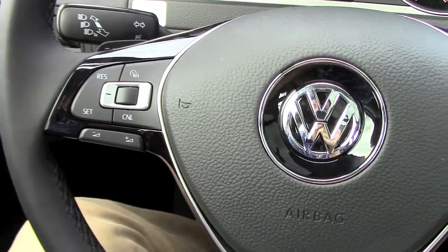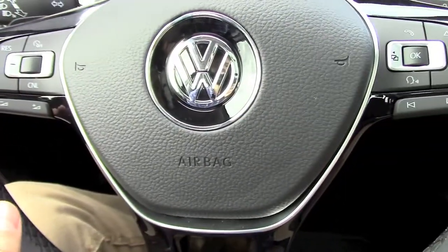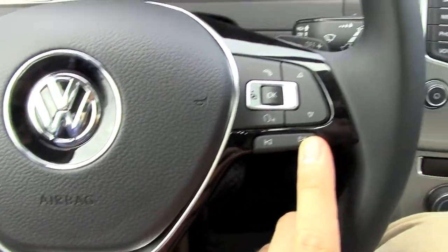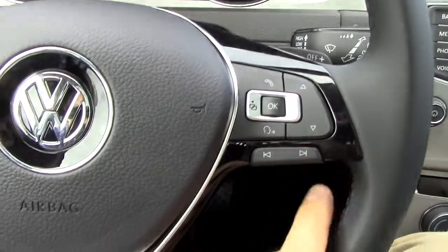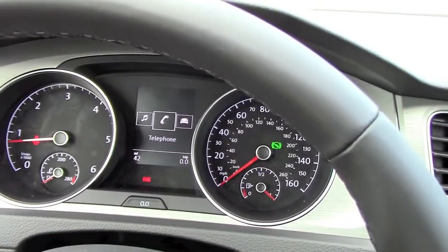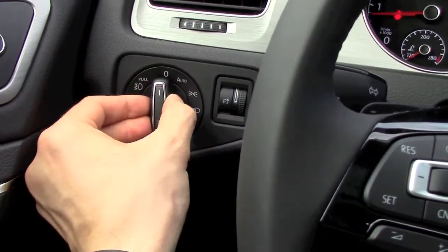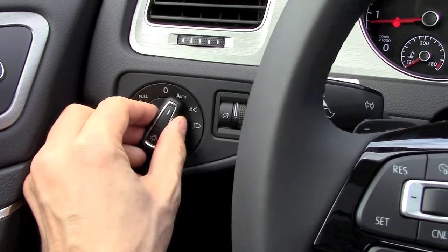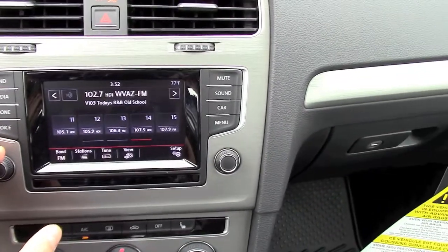Cruise control is on the left with volume control. On the right you will find the controls for your phone and the driver's information display. You can scroll through all of the settings here. Okay, typical Volkswagen switch for your front lights. And now let's take a look at the infotainment system.